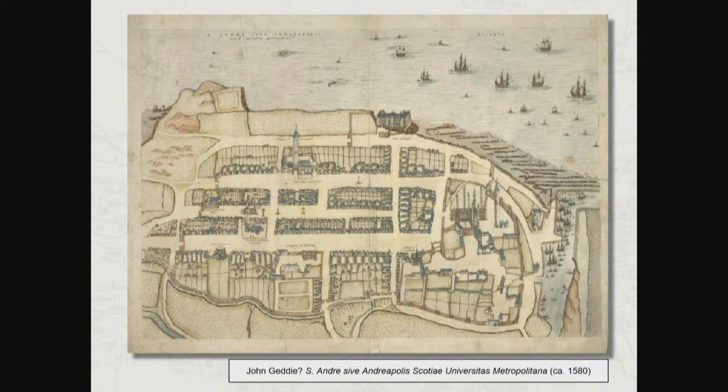St. Leonard's can be seen just to the lower left of the cathedral here. We can surmise that in the years when he was a St. Andrews undergraduate, he would have encountered William Wellwood, who was professor of St. Salvator's College, and he taught arithmetic, geometry, geography, astronomy, and significantly, the making of charts. He might also have come into contact with John Geddie, also based at St. Andrews, and credited with drawing the bird's eye view that we see here.